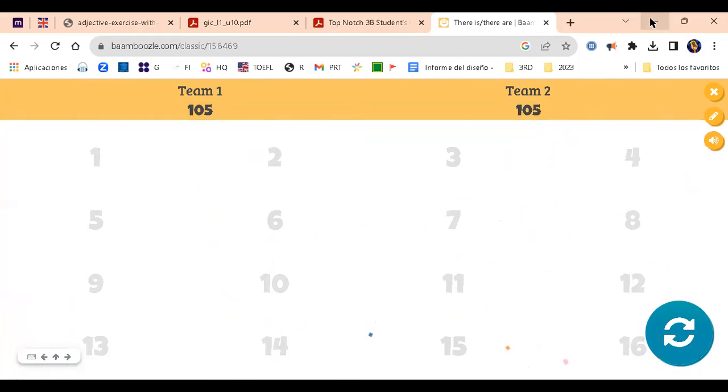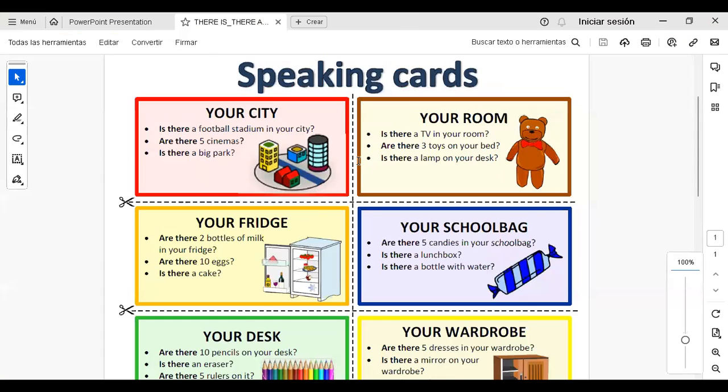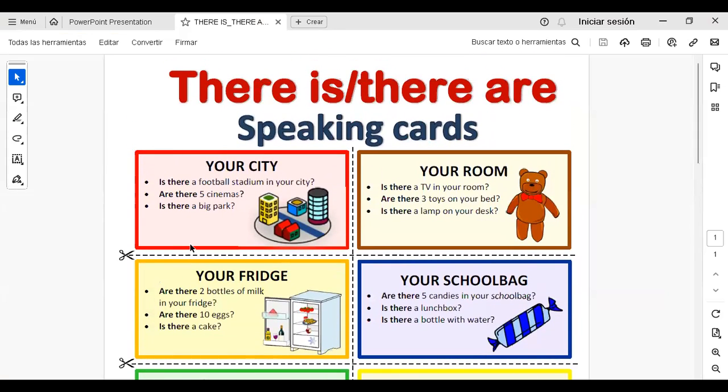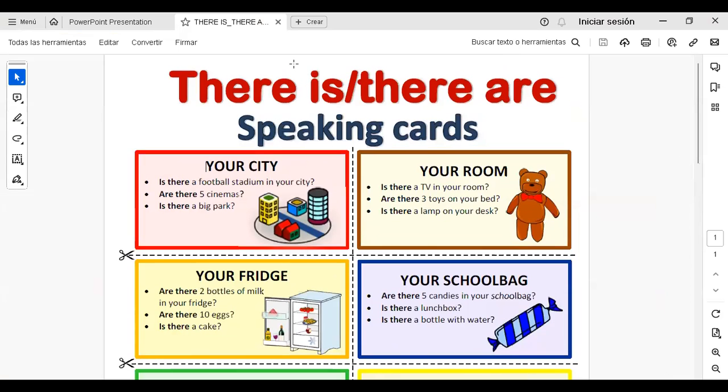So we're gonna have a speaking practice right now related to our previous topic. Just let me open that. Okay, so here we have it. We're gonna have some speaking cards and we're gonna be discussing this. Entonces vamos a empezar esta discusión, chicos, de algunos temas que tenemos por acá. There are speaking cards: your city, your room, your fridge, your sports bag. These are some basic questions. Entonces empezamos con algunas preguntas relacionadas a cosas que tenemos cerca.